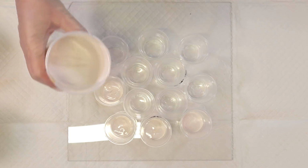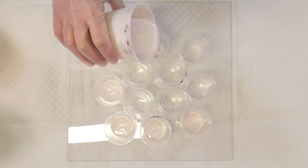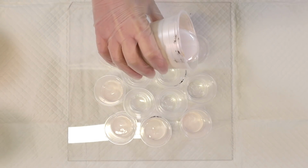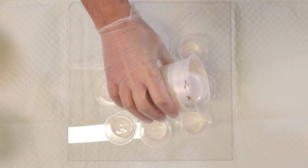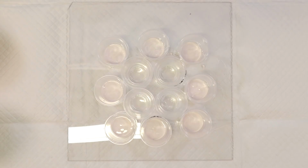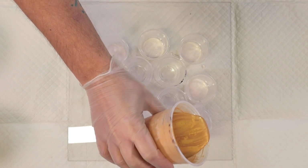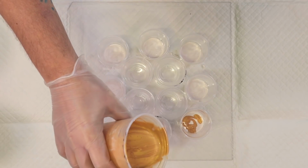But you know how much we love our paint here at the studio, and if you don't take big risks, then you don't get big rewards, and paint running out is just a risk of doing acrylic pouring. Go big or go home. Exactly. So then in these, I'm going to drizzle some gold.